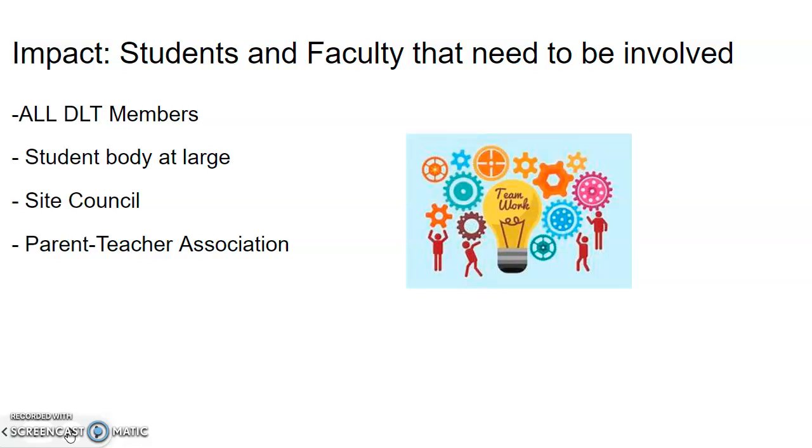And I feel like we need to get all of our district leadership team members involved. They need to be aware of the policies. They need to help promote the policies. And also just share the knowledge that they have. This needs to be a conversation that is being had at our DLT meetings, so that we can all learn from one another. We also need to include the student body at large. So all of our students need to learn how to be culturally responsive.